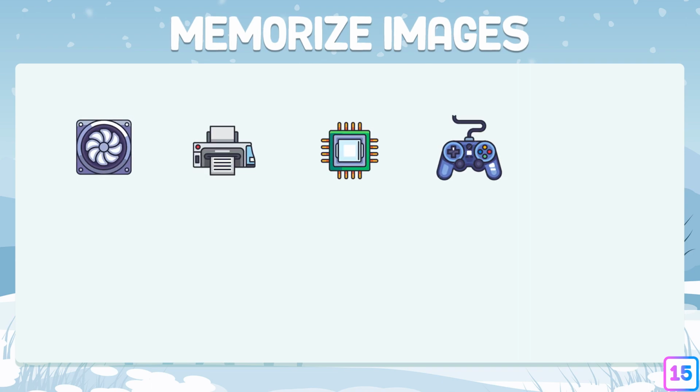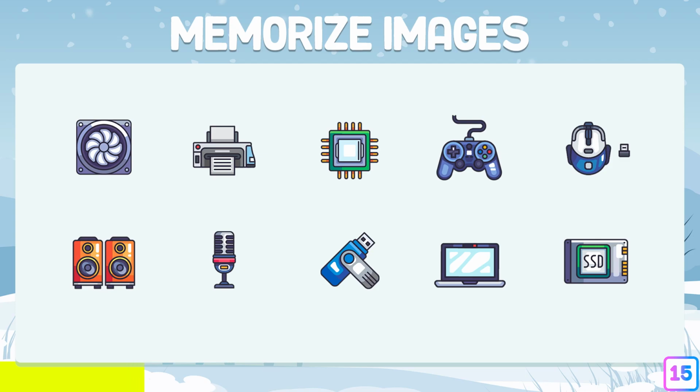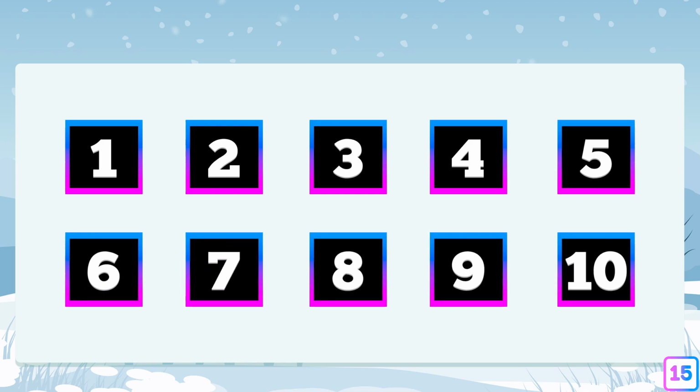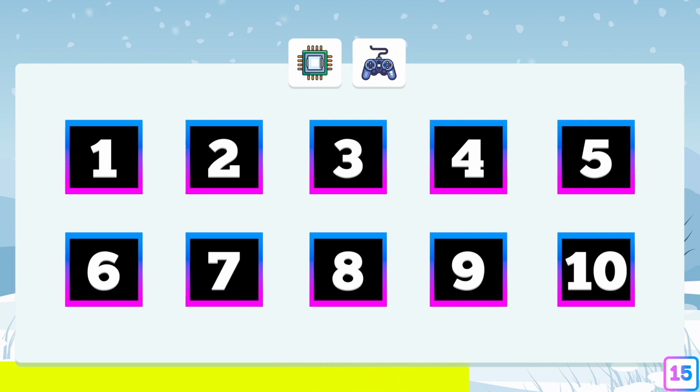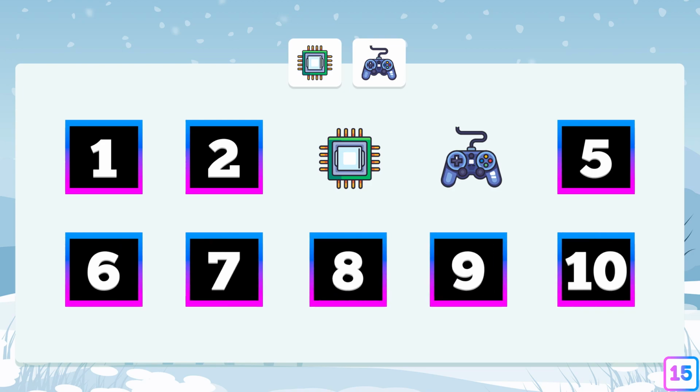And the last test, number 15. Here you have to try your best. Where is the chip and the controller? The chip is in box number 3, and the remote is in box number 4.